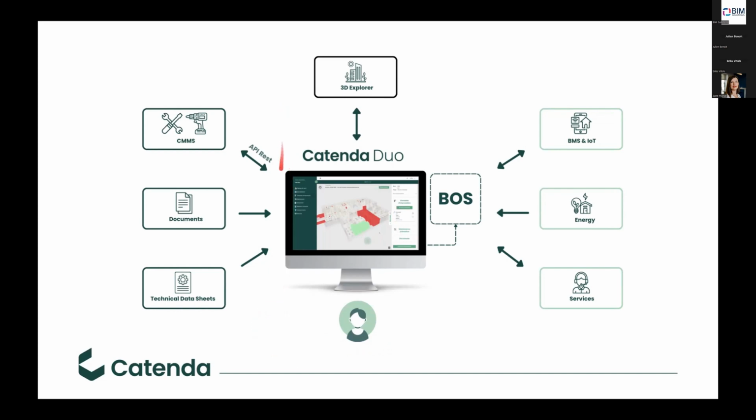Then the product is defined into two main areas, you could say. On the left-hand side, you have everything around handover data, handover documentation, and maintenance. So we have a connection between objects and technical data sheets, support for the documentation of the project, and also the use of a maintenance management system. It can be a simple one included in the product, or we can also have a connection with more advanced and professional systems that are already in place, in the same concept as before. We don't want to do everything. We don't want to replace all the other software, but we can connect with them. So that's exactly the intention here.